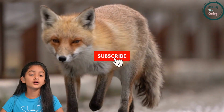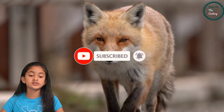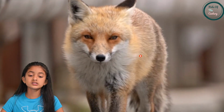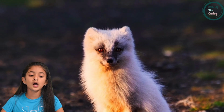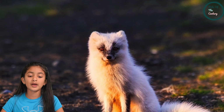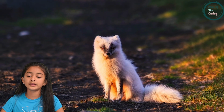Arctic fox fur is white in the winter and brown in the summer. Arctic foxes use their tails as blankets when sleeping. Arctic foxes have fur on the bottom of their paw. They change their fur color depending on the season. Arctic foxes control their heartbeat and metabolism.